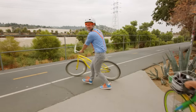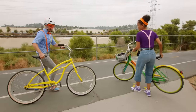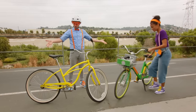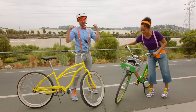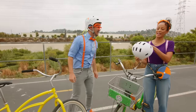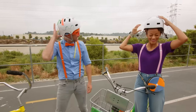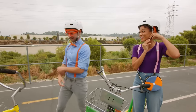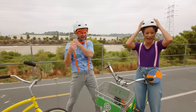Woohoo! This is going to be so much fun! This is such a great day to ride bikes together. We have cool looking bikes. We drank a bunch of water, so I think we're ready. I need to put my helmet on so I'm nice and safe. And we decorated my helmet, so I look real cool. You look so cool!